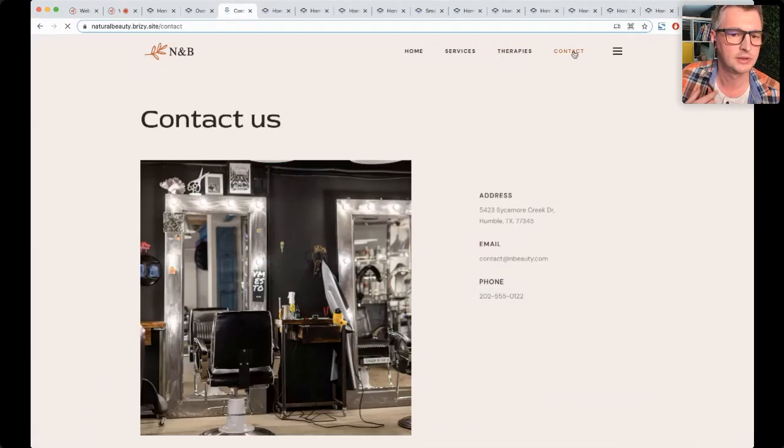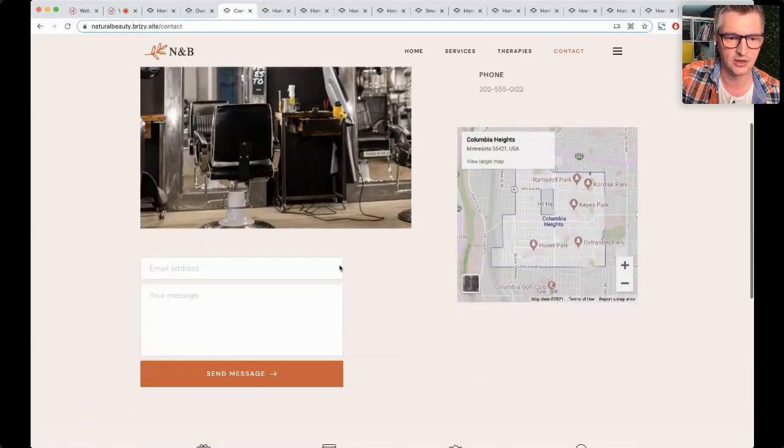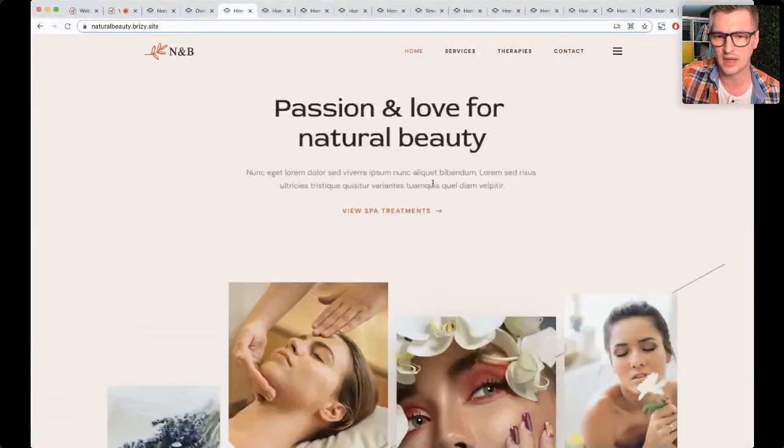And of course, they all have a contact page with a map and a contact form. And this is built with the Brizy contact form builder. So you'll be able to modify this however you want, add fields, remove fields, and also link it with a bunch of integrations that we've built in Brizy. Of course, if you own Brizy Pro, because integrations come in Brizy Pro. Actually, you know what? I'll touch on this in this layout pack.